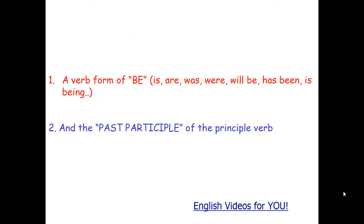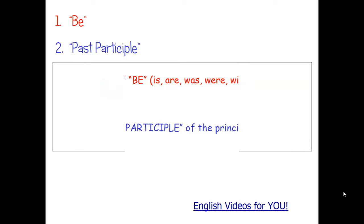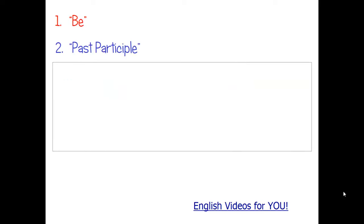In summary, we'll see in these examples that I'm going to be giving you that the verb form of be will be in red and the past participle will be in blue. Then you can see clearly what is what. So let's get started.